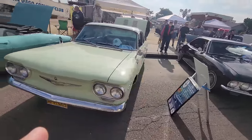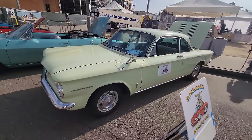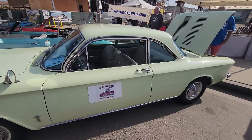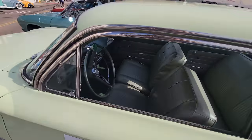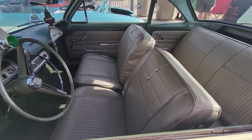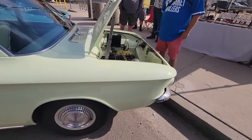This is a '60, I think. Yeah, early '60. This would have had an 80 horse in it. And you talk about slow. It's like driving a 40 horse bug. If it has an 80 horse in it, it was really slow. Big difference.